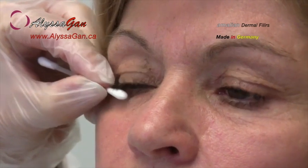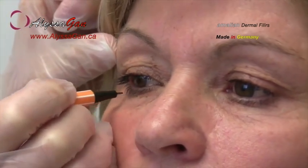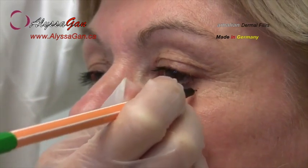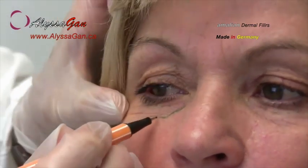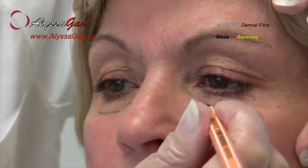The physician first identifies the position of the facial bones, of the infraorbital rim, and marks it on both sides with a pen. This is to avoid an injection above the rim. Then the areas intended for filler placement are marked. Here it is crucial not to inject into the bone area. This would be contraindicated.